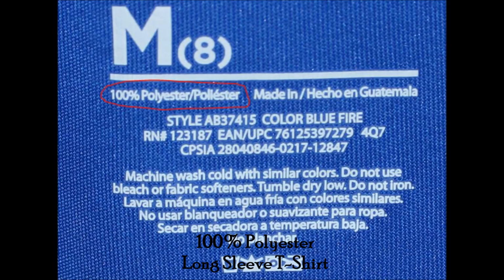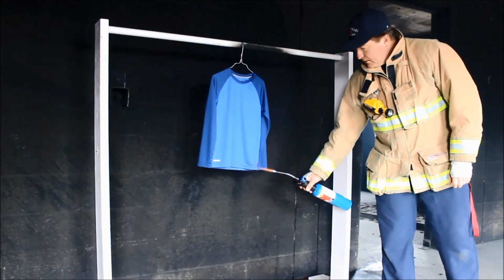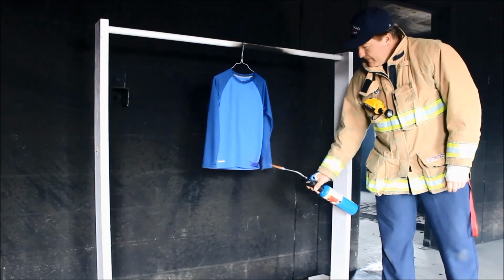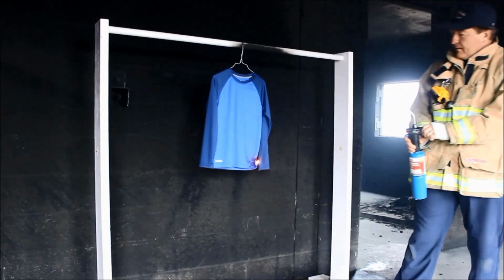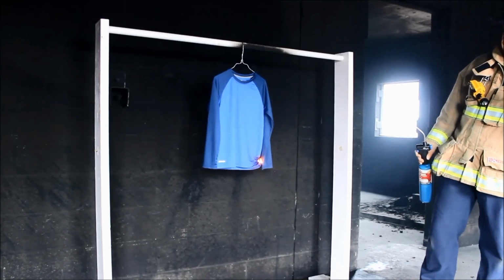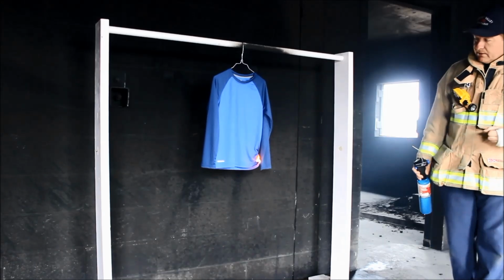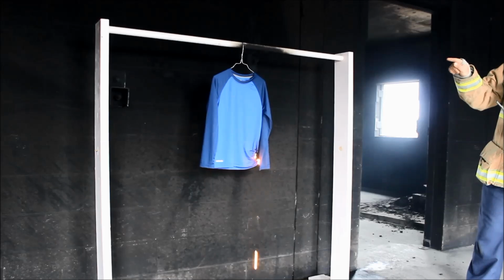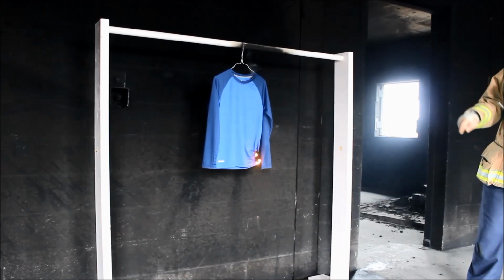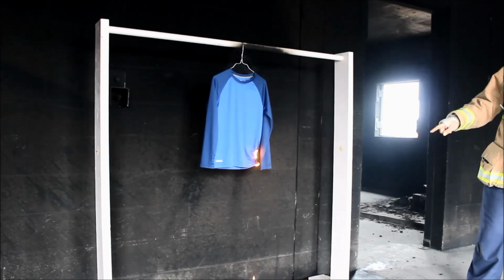Third and final shirt, 100% polyester. I guess the noteworthy thing about this is that it took a lot to get it to go, and once you withdrew the heat of the torch, it had a tendency to self-extinguish. I didn't bother calculating how much time this was to failure because it took so long. Of all 3 materials, 100% polyester produced the least amount of flame and the slowest flame spread.